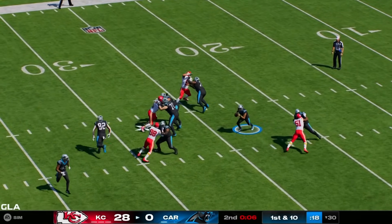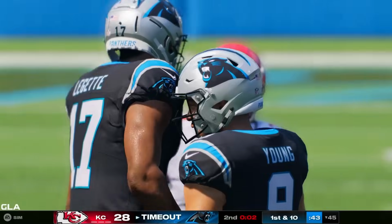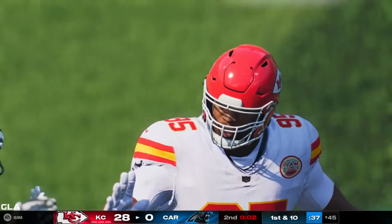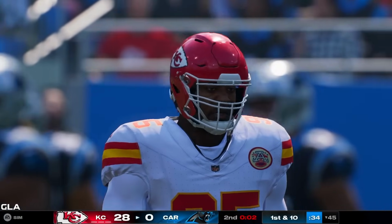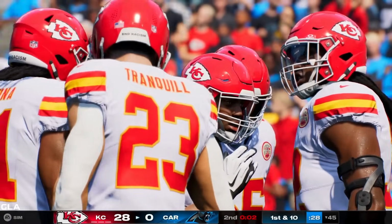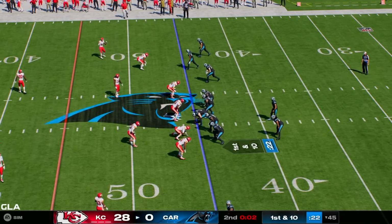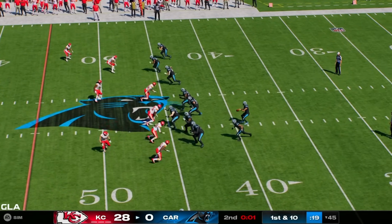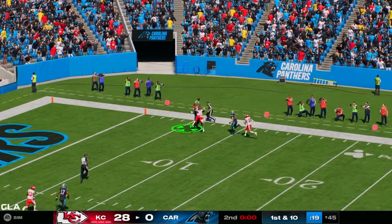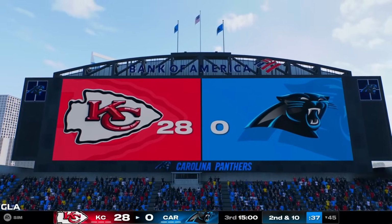To throw, Young. And he'll be tackled right on the chalk of the 45. And we're going to get a timeout with 2 seconds remaining in the second quarter. And the Panthers coming out now. And they'll have time for one play. There's 2 seconds on the clock. Final play of the half, Young. He's going to look deep for more. And incomplete on the deep ball. And that'll do it for the end of the second quarter.